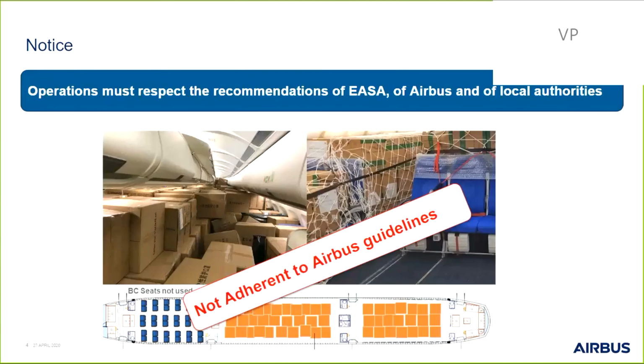Airbus reminds that in the type certification of the relevant large airplanes, the passenger cabin is not approved as a cargo compartment. Therefore, it does not meet the applicable requirements for the transportation of cargo. In this context, such operations must respect the recommendations of EASA, of Airbus, and of local authorities.